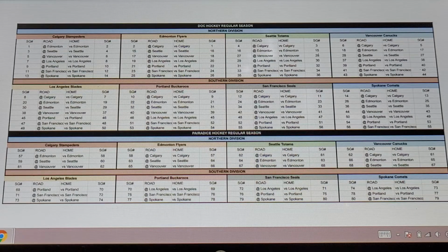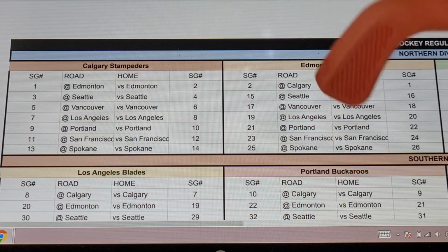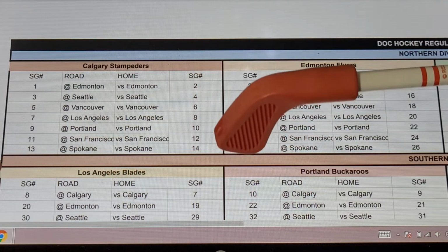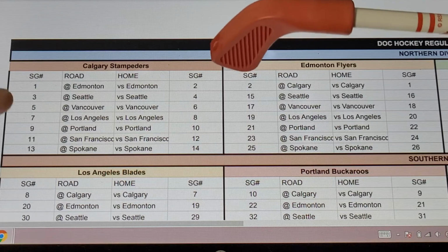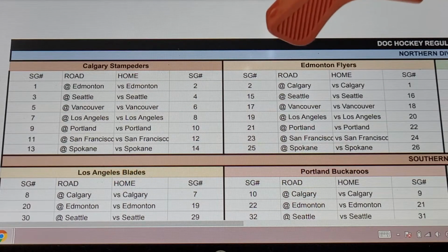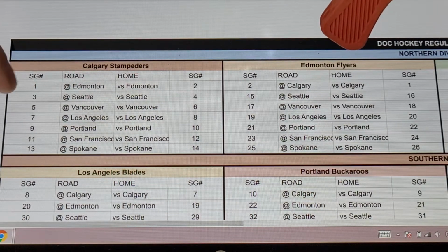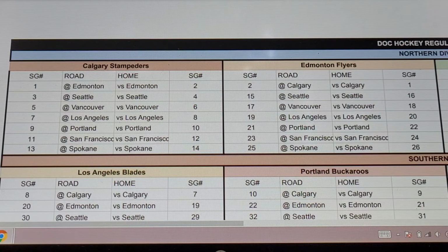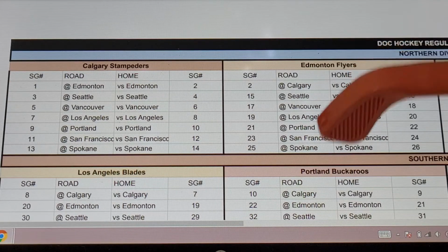What I have done, and maybe this is where I'll zoom in, I'll just focus on one team, the Calgary Stampeders. You can see here the SG with the number sign; the SG stands for scheduled game number. So, as it works out, Calgary at Edmonton on the road is scheduled game number 1. Conversely, over here, Edmonton versus Calgary, meaning they receive Calgary in Edmonton, is scheduled game 1 over here. And I do this all the way up to 80.